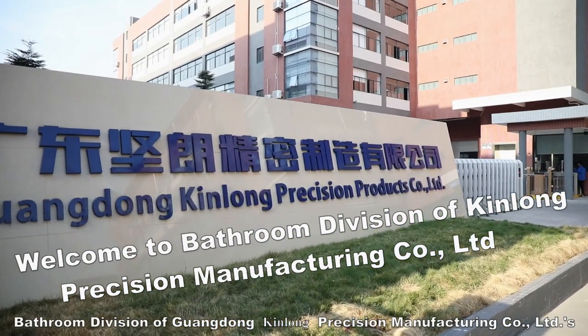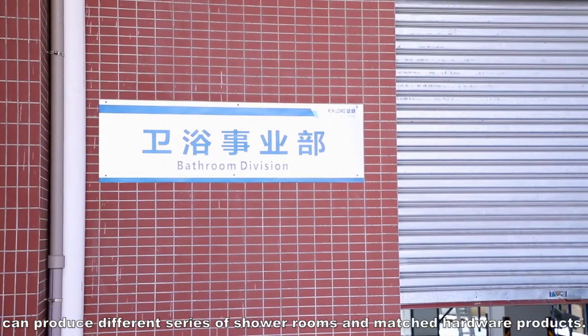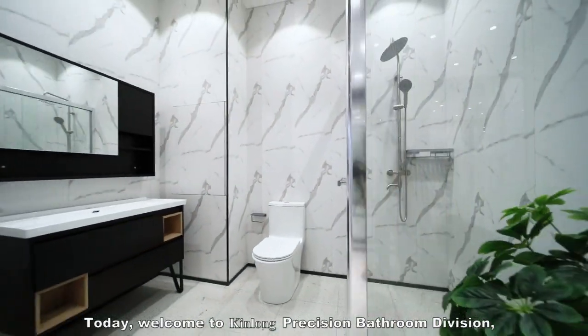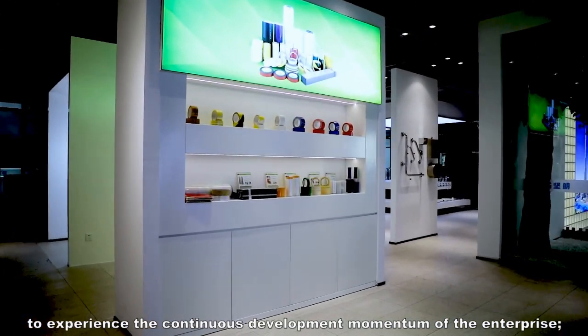Bathroom Division of Guangdong Kinlong Precision Manufacturing Co Limited can produce different series of shower rooms and matched hardware products. Today, welcome to Kinlong Precision Bathroom Division to experience the continuous development momentum of the enterprise.